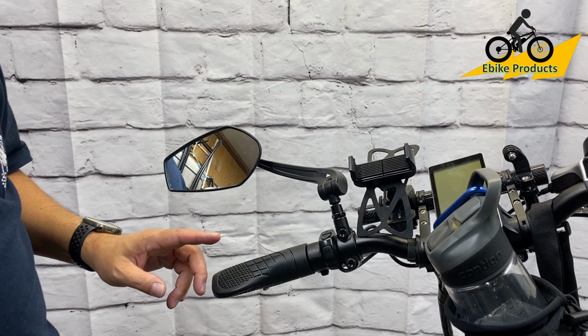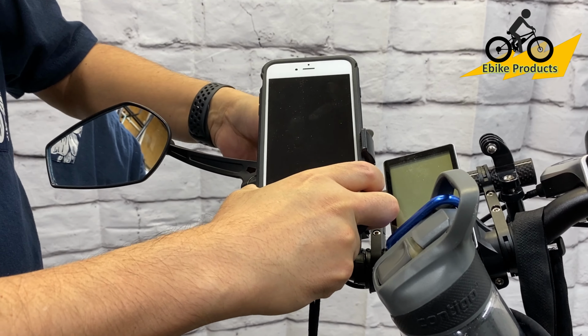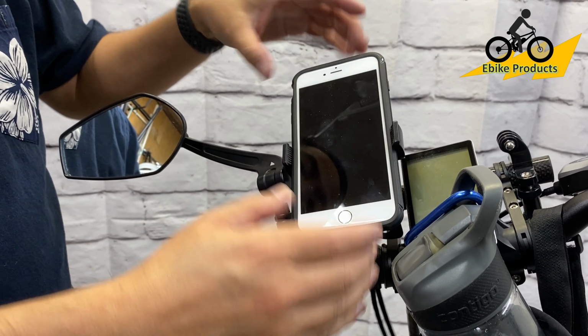The next thing I think was the second most important thing I wanted to add on was my cell phone holder. And this is just a sample, an iPhone 6 Plus, an old phone that I had, to show how big a phone can go. Now, if you have a phone that's about the same size as a 6 Plus, some of the Galaxies are this big, it will fit in here.